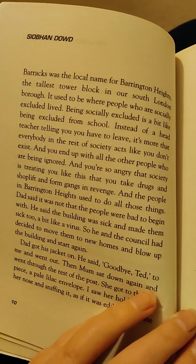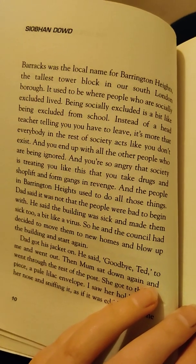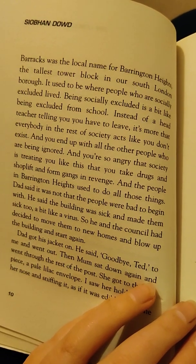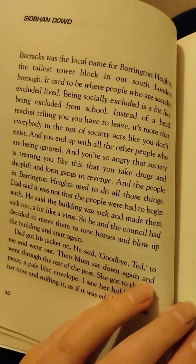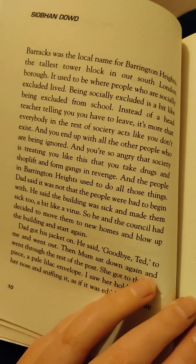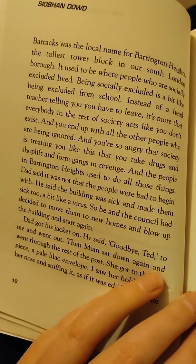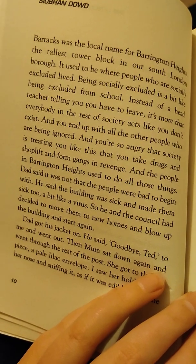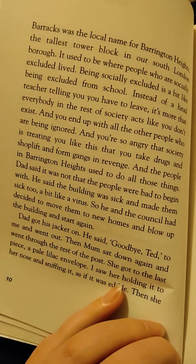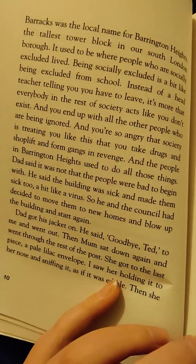Instead of a head teacher telling you you have to leave, it's more that everybody in the rest of society acts like you don't exist. And you end up with all the other people who are being ignored. And you're so angry that society is treating you like this, that you take drugs and shoplift and form gangs in revenge. The people in Barrington Heights used to do all those things.